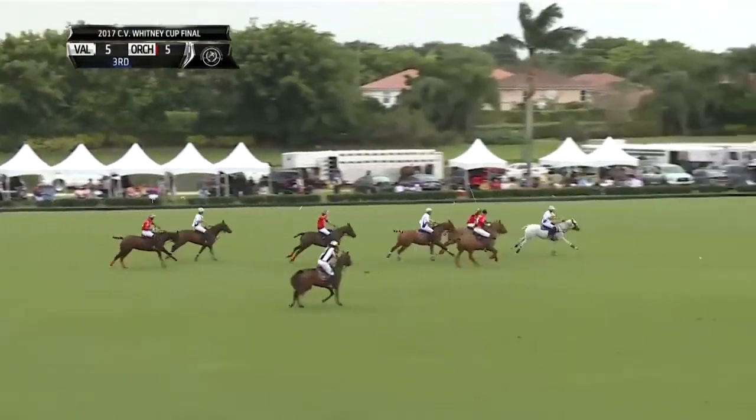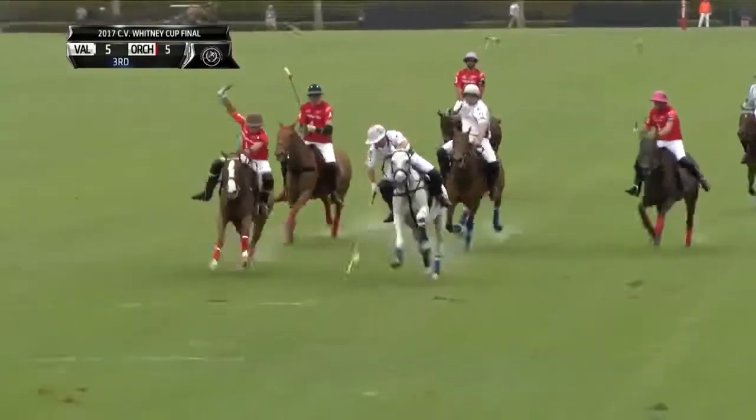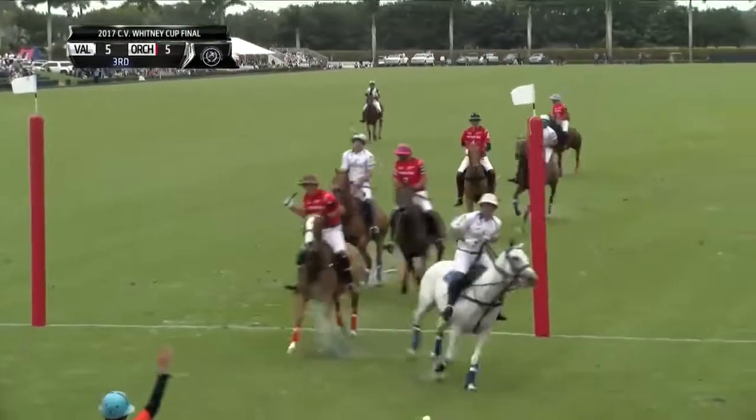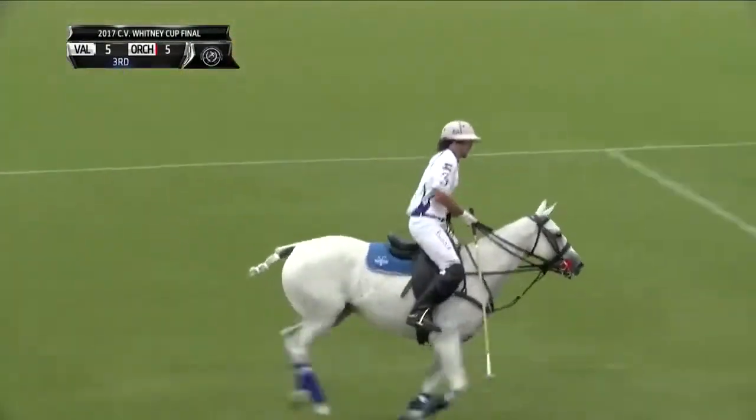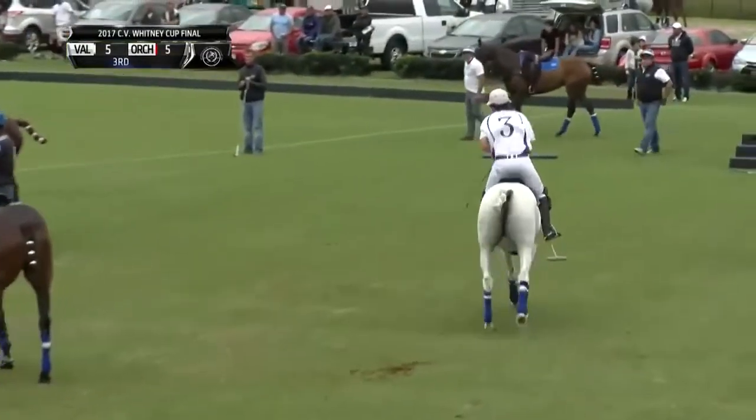It looks like Polito takes a shot. Facundo took a shot at Adolfo, and now up in front it's going to be Kavanaugh on the breakaway here, out in front looking good, taking it straight to the hoop, takes the man wide, comes back to it on the near side, little flip shot, and sends that ball between the posts to break the tie, take the lead, and make the score 6-5. Wow, what a game. Man, you got it.